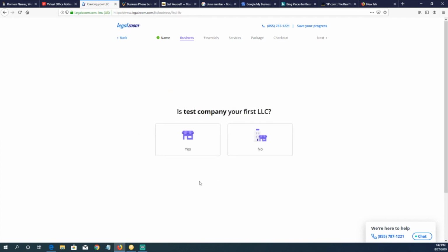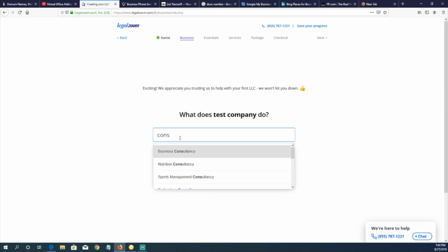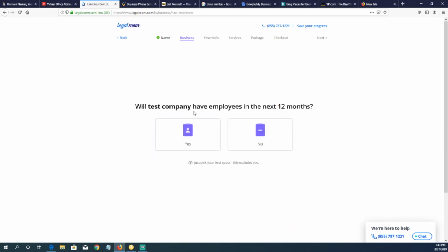And then you just go to continue. Is Test Company your first LLC? Yes. They're going to ask you what the company does. Just put in consulting, a business consultancy, or whatever your business is. Will Test Company have employees? If this is a single member LLC, you don't have to worry about this type of stuff. If you're not going to have any employees, you just simply click no.